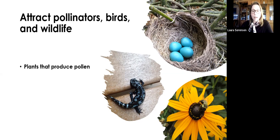Modern plant breeders have created varieties that have double forms because they're beautiful, but it makes it very difficult, if not impossible, for bees and butterflies to get at the pollen. And they have also created varieties that are sterile. Sterile varieties will bloom longer because they don't have to waste energy on producing seeds, but they are useless to pollinators. So you need to pick plants that produce pollen.